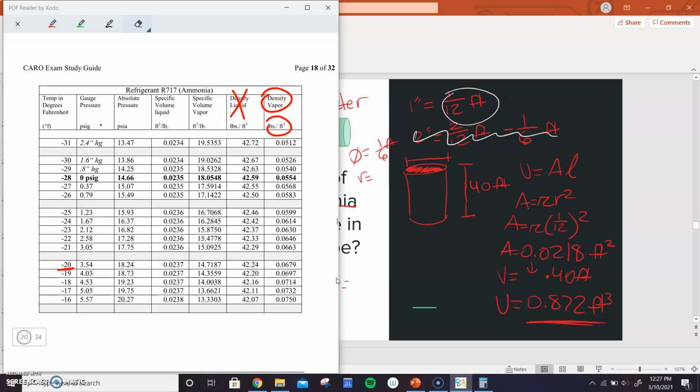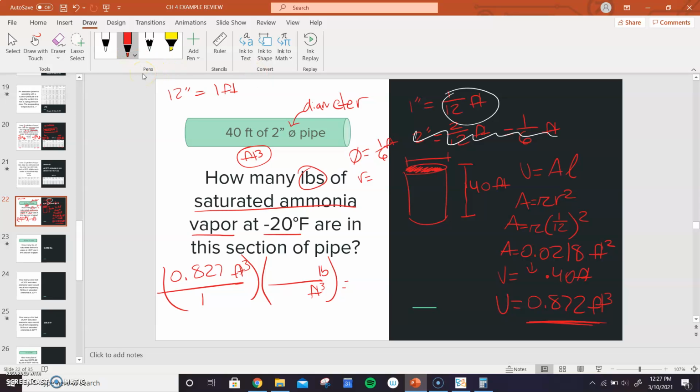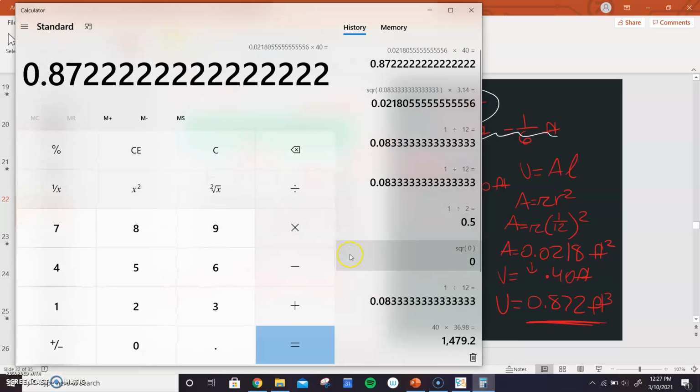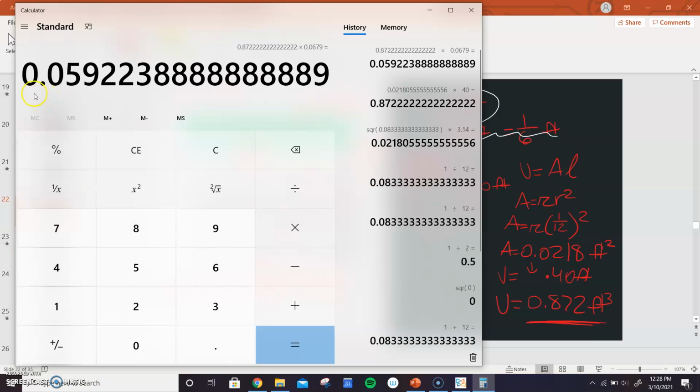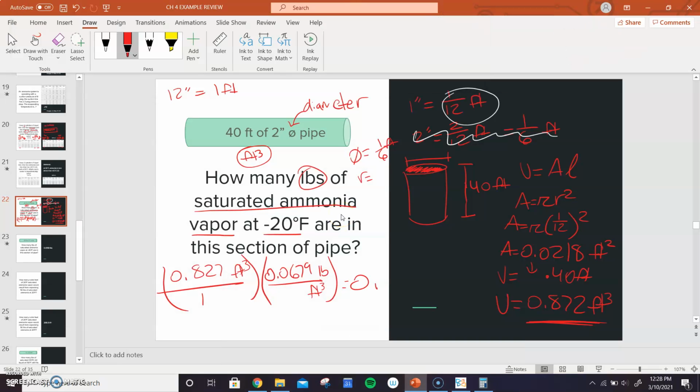Fill that in: 0.0679 pounds per cubic foot of ammonia. Multiply that out. Our answer is going to be 0.059 pounds of ammonia vapor. That's not a lot of ammonia vapor, and that's because vapors are not very dense.